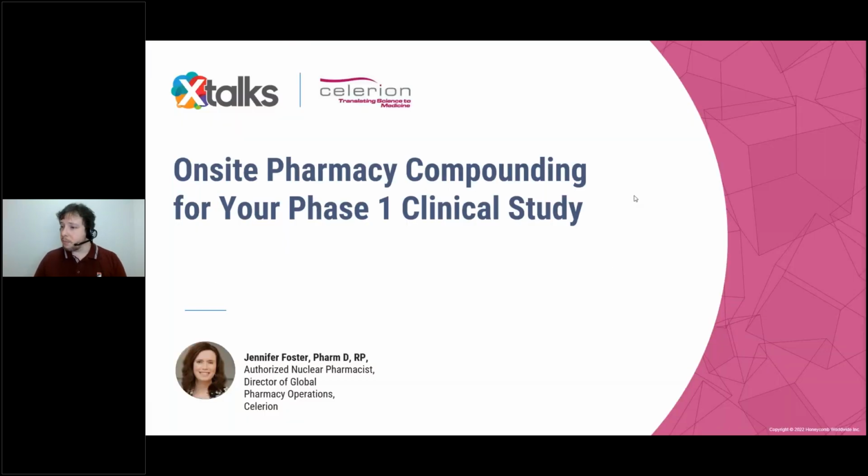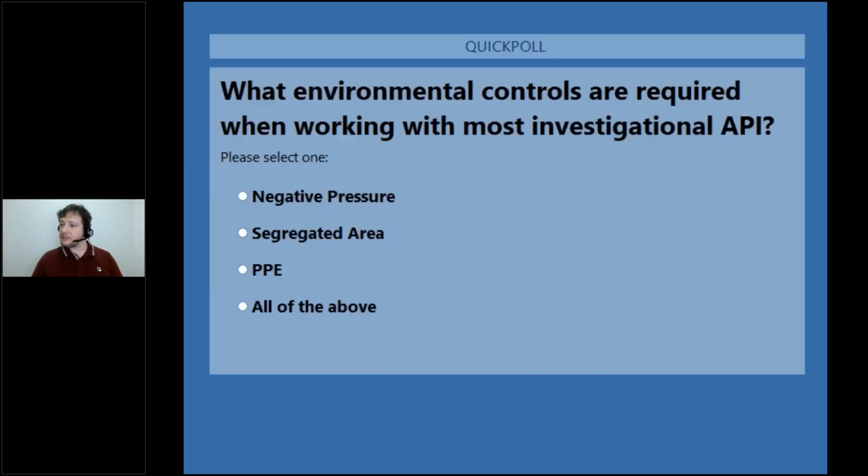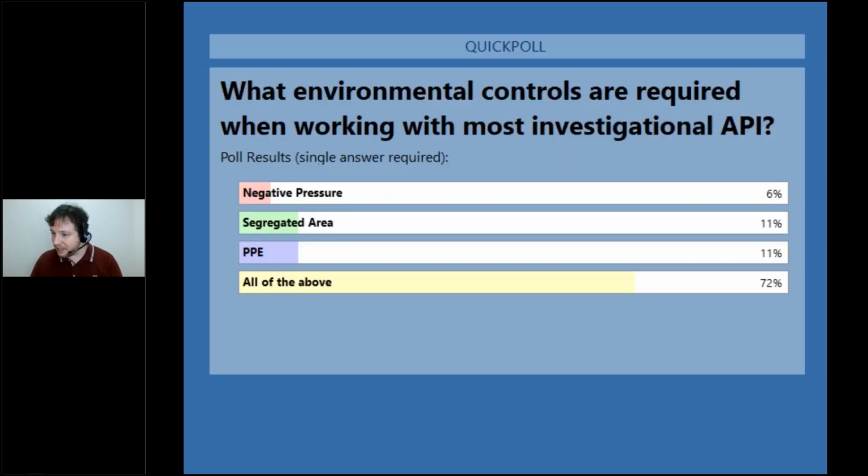Now, before we begin, we have some poll questions for the audience, so you can interact with these questions that you should be seeing on screen right now by selecting any of the answers that you see in front of you and then clicking Submit. The question we're asking is, what environmental controls are required when working with most investigational API? Your answer options are negative pressure, segregated area, PPE, or all of the above. 72% of you have selected all of the above, 11% each for PPE and segregated area, and 6% have selected negative pressure.